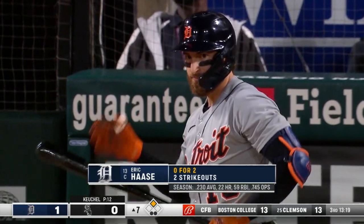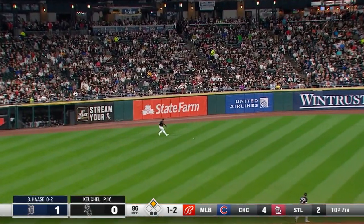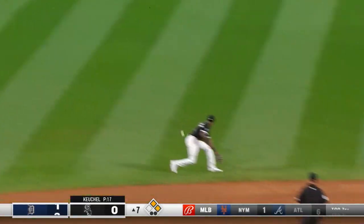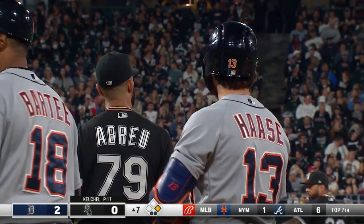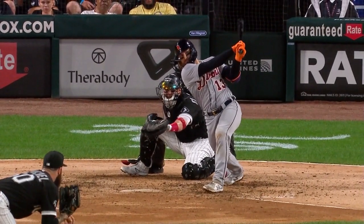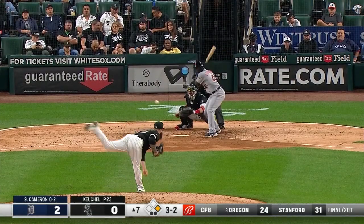Haas has struck out twice. 1-2. A rope to left and a base hit for Eric Haas. That'll drive in the second run of the night. Tigers lead it 2-0. Another clutch two-out hit for Detroit in Chicago. Looks like a little cutter right here, out over the plate, strongly into left field, and Tigers get another one on the board. That was a fun night.